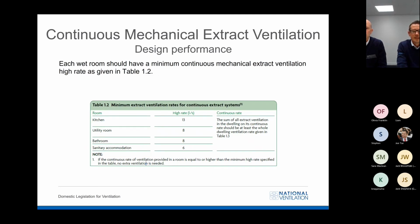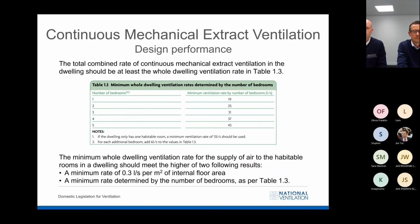For MEV and DMEV systems, we have to look at a high boost rate and also a continuous rate. The minimum high extract is defined in litres per second for each of the wet rooms: kitchen 13, utility 8, bathroom 8, and sanitary 6. As per our previous slide, the dwelling needs to meet the higher of the two results.